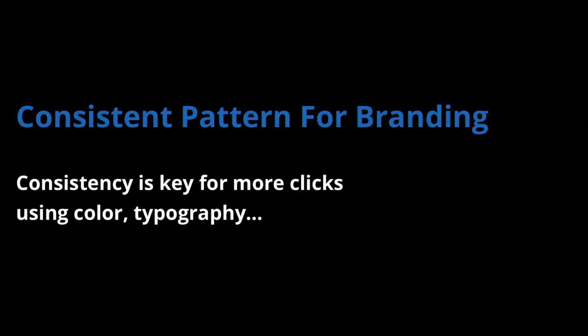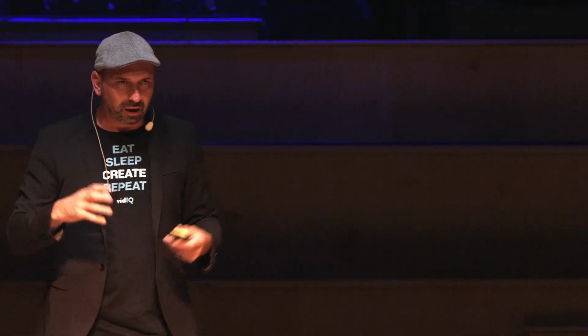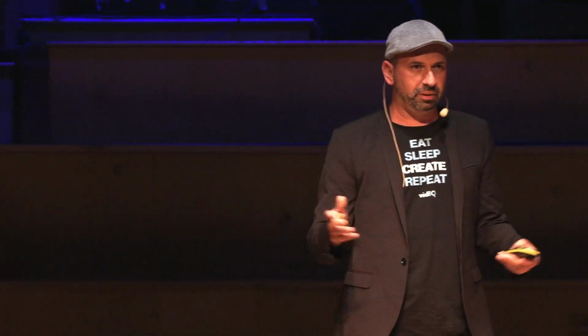Consistent pattern for branding. So one thing we believe in is, instead of multivariate testing and getting really nerdy with a specific thumbnail, I'm all about having your entire library of content being similar to each other. Imagine a brand without branding. So if the number one source of organic traffic for you is the suggested on the right-hand side, the biggest problem I see with creators is all their thumbnails look completely different.